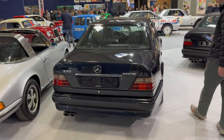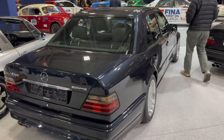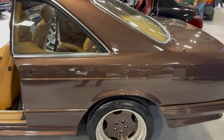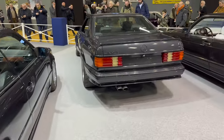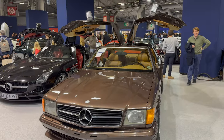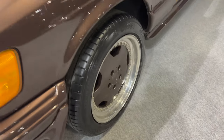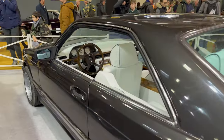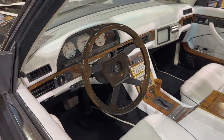So just gone into the Art Curial auction, which is part of the Retromobile show. Some very cool Mercedes, E60 AMG, this insane SGS Gullwing, SEC. Got a 5 litre SEC here, AMG. This one though, absolutely ridiculous. It's got the AMG body styling as well, so we've got the matching colour-coded brown wheels as well. Look at the interior on this one. Just another level. Even the dials with the different font.